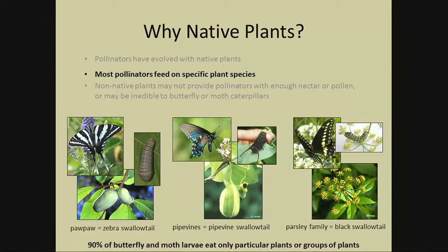And then most pollinators need specific plants. 90% of butterfly and moth larvae, the caterpillars, can only eat a specific plant or group of plants. So here on the left, you have the zebra swallowtail, and that's actually our Tennessee state butterfly, and all they can eat is pawpaws, which is a tree. So if we don't have pawpaws, we don't have the zebra swallowtails. That's all there is to it.